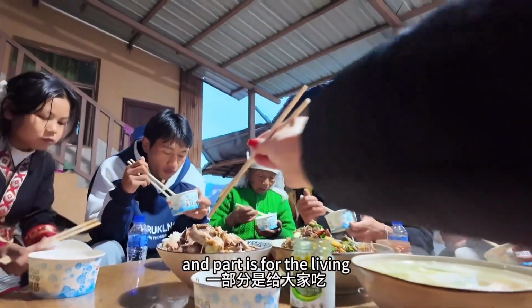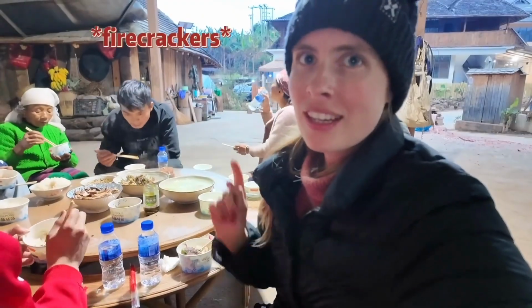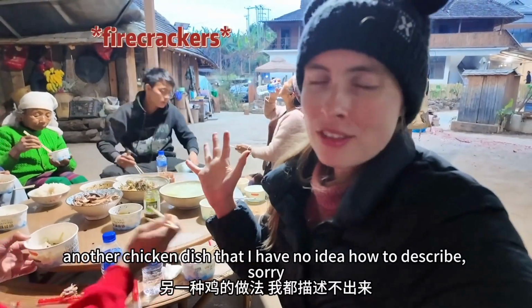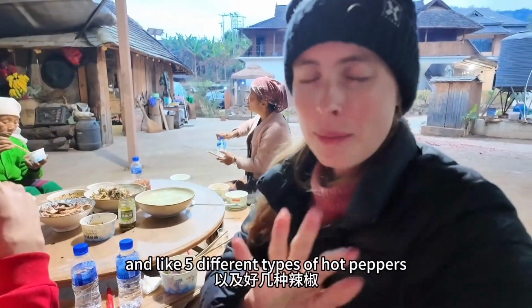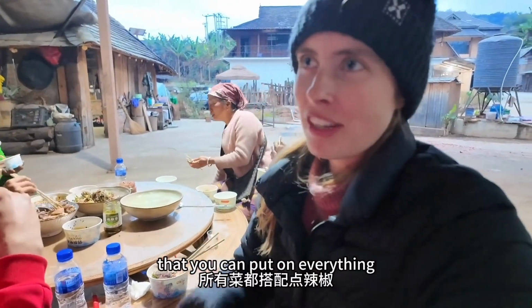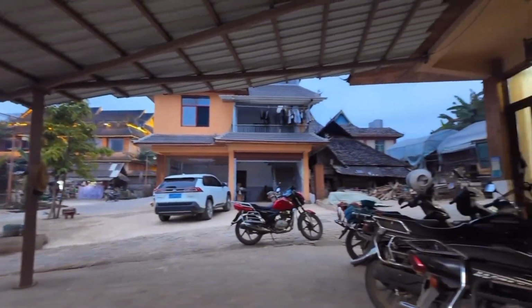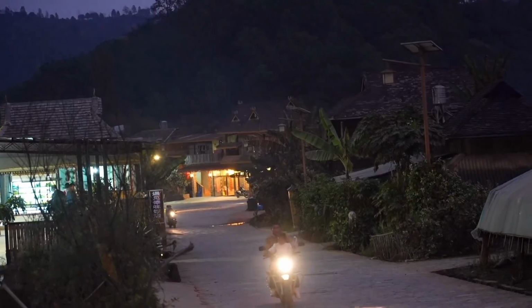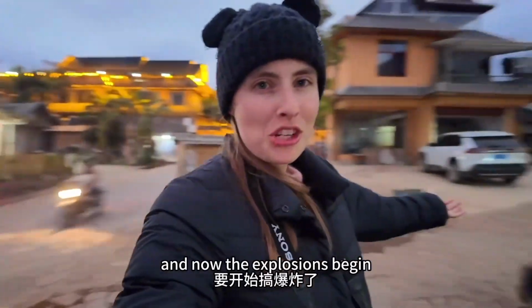Part of the food from the Chinese New Year Eve dinner is reserved for the ancestors, and part is for the living. This is our Chinese New Year's Eve dinner. It is roast chicken, another chicken dish that I have no idea how to describe, sorry, cabbage soup, and like 5 different types of hot peppers that you can put on everything. The sun just went down, and now the explosions begin.